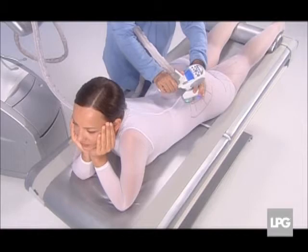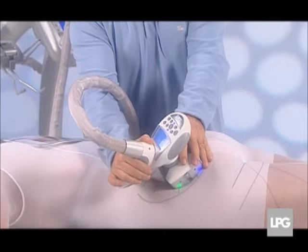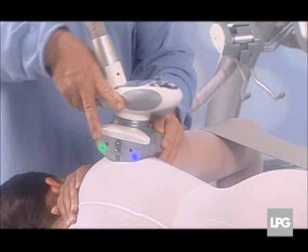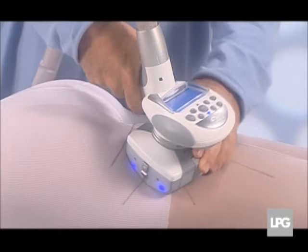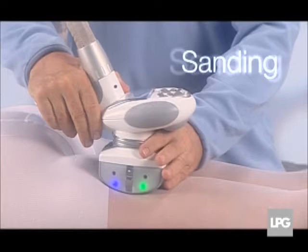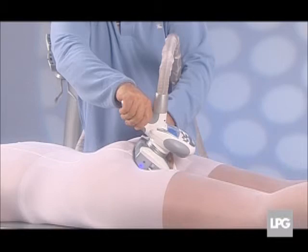Maneuvers addition. Roll intensification. Treatment heads following the layouts. Rock: combined with roll in, it boosts fat release in stubborn areas. Swing: combined with roll up, it smooths the skin dimpled effect. Sanding: combined with roll out, it firms the skin in slackened areas. Slide without maneuvers: it reshapes body curves.